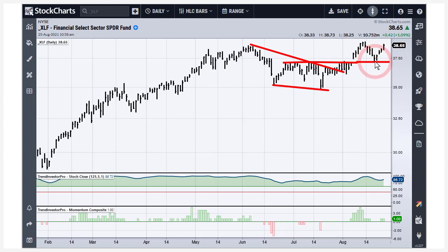So this becomes the new support level to watch for the success or failure of this bounce here. But finance is looking good because we got the two oversold bounces, we got the wedge breakout, we got the throwback that was a successful test, and we've got a bounce.